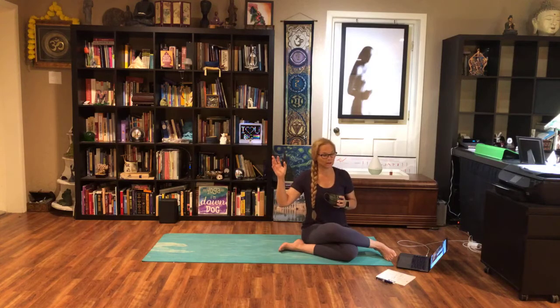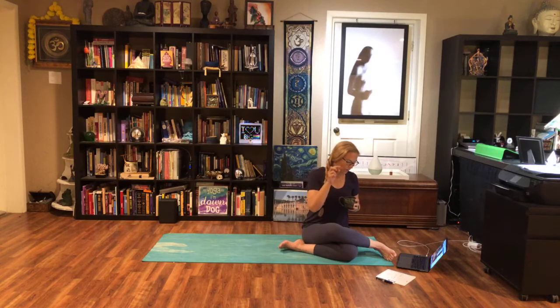So sometimes the Sanskrit name has angle in it. And so angle pose in Sanskrit is Konasana. Konasana. So you'll have poses like side angle, which would be Uttita, which means extended. Side angle, which is Parsva, that's the side part, Konasana.